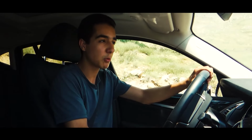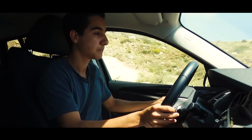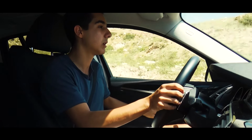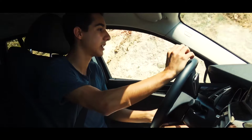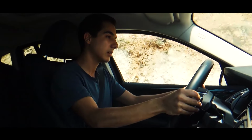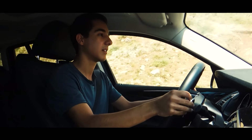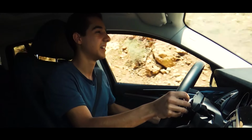Now we're putting it in Sport Plus so you can see how the car holds on to gears longer. Let's just open up the window so you guys can actually hear what I'm talking about. Another acceleration. Pretty good. I mean, wow.